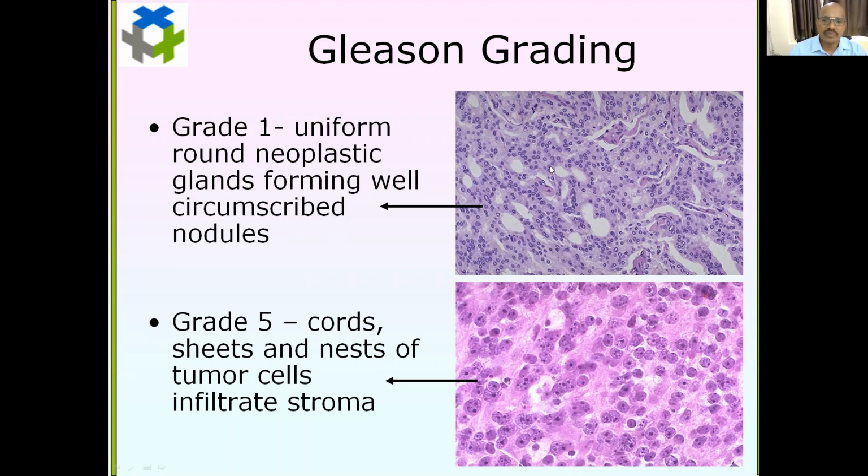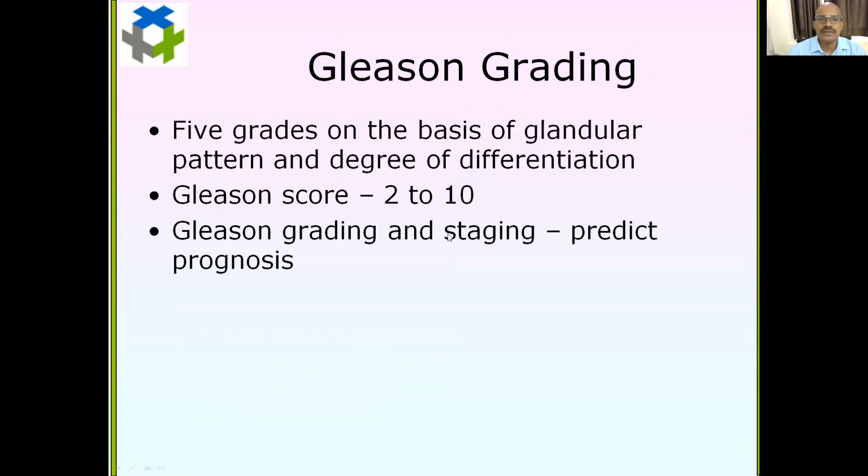The primary pattern and the secondary pattern are added together to get the score. If both the primary and secondary patterns are glandular, the score is 1 plus 1, which is 2. If only sheets of cells are there and no glandular pattern, then the score is 5 plus 5, that is 10. If the predominant pattern is glands and a few sheets are also there, then it is 2 plus 5, and the score is 7. So that is Gleason's scoring.